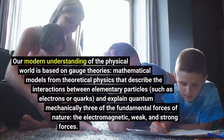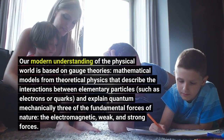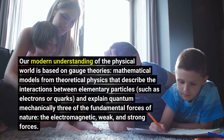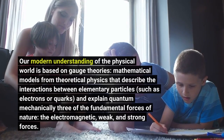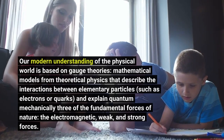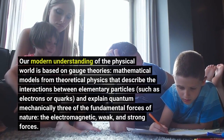Our modern understanding of the physical world is based on gauge theories, mathematical models from theoretical physics that describe the interactions between elementary particles, such as electrons or quarks, and explain quantum mechanically three of the fundamental forces of nature, the electromagnetic.